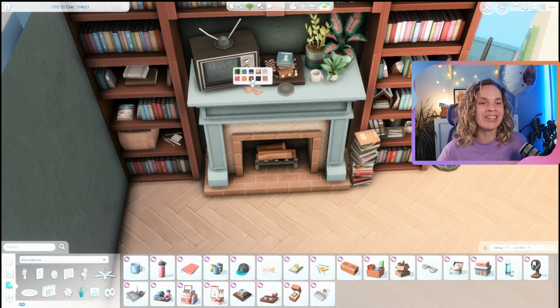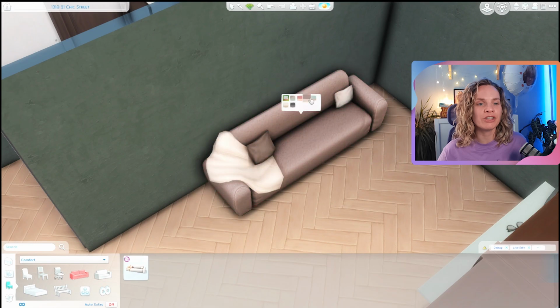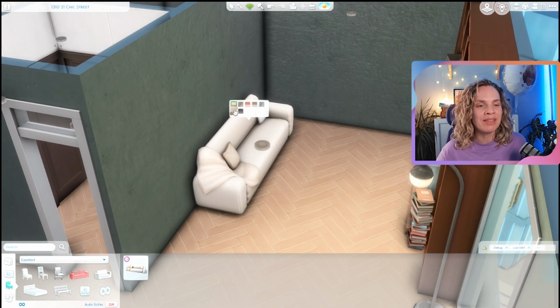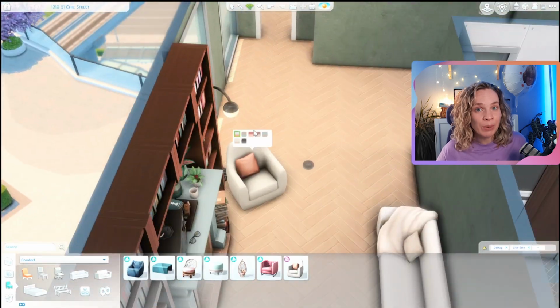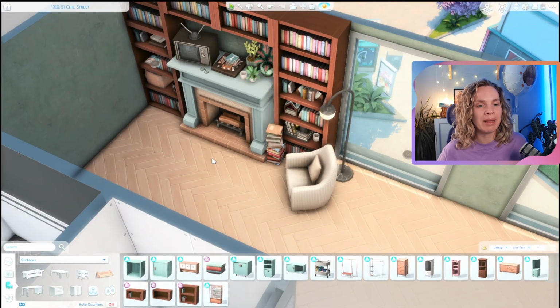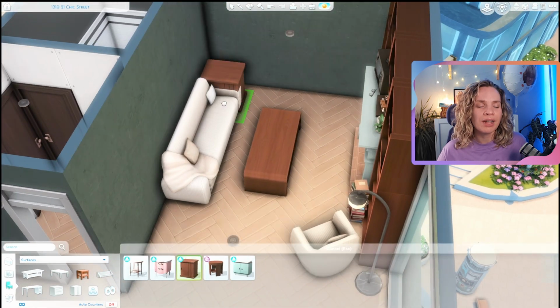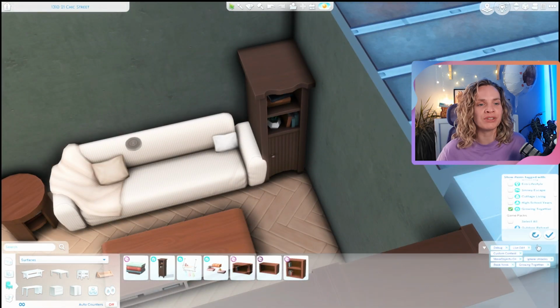So for this apartment, as you can see, I created a bookshelf around a fireplace, which I think turned out really cool. And then one thing I love about this apartment as well is the green wallpaper that I went with. I feel like the green wallpaper really gives it a lot of character, and it makes it a little bit more dark and gloomy, but it's not too dark and gloomy. It still feels kind of fresh.